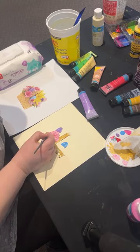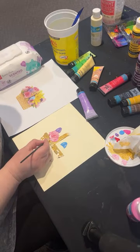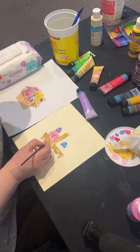It's supposed to be a rose. It's kind of a rose. Oh yeah, I'm kind of swirly. It's like an abstract rose. All my flowers are abstract. Mine are too. Whatever I do, it's still abstract.